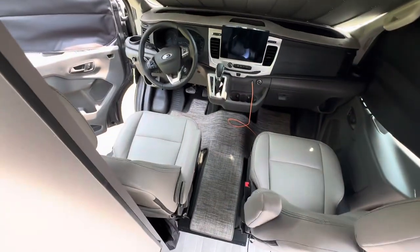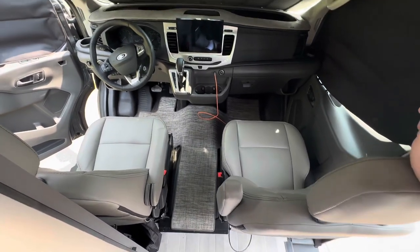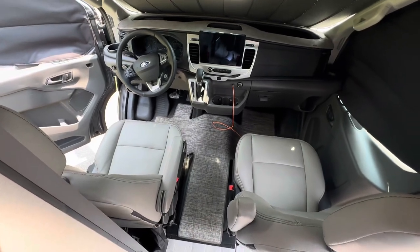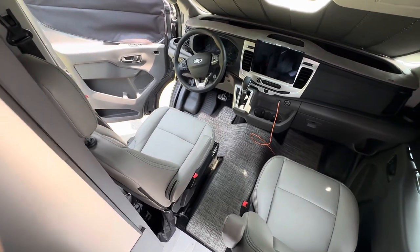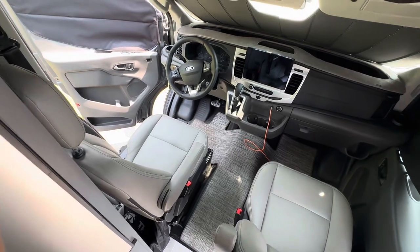Moving up to these front seats. They're number six on the list. They are so basic. I don't even know if I ever had a car with basic seats any more basic than these. But basically, they go front and back. They recline. Don't have lumbar support. Maybe four adjustments. Forward, back, up, and down.